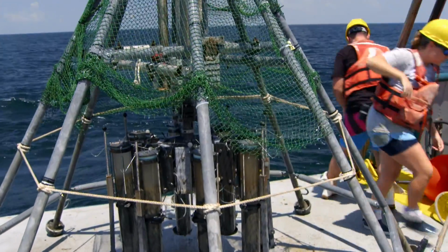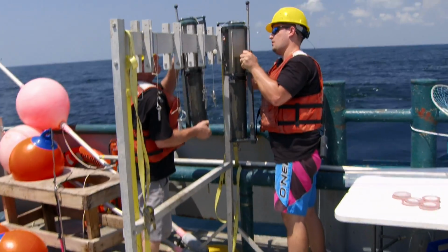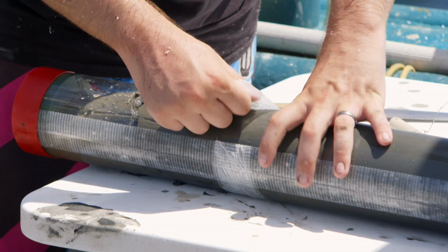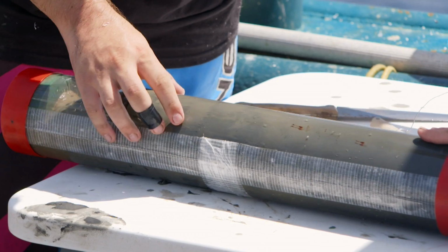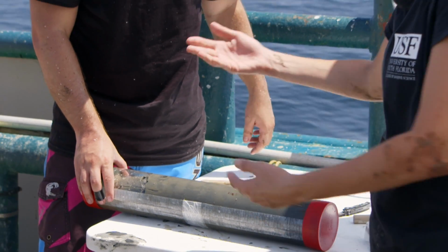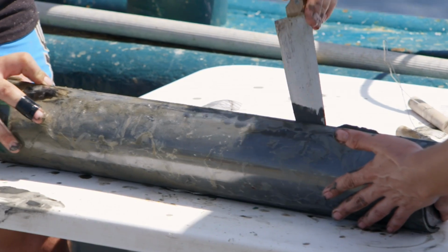So what we do now is remove the cores from the multi-core. We make a decision about what cores are going to be distributed to what scientific groups. This is a sediment core that we just collected, and it's a fresh core. What we're going to do right now is split it in half so we can see inside, take pictures and have a record visually of how the layers look in the sediment core.